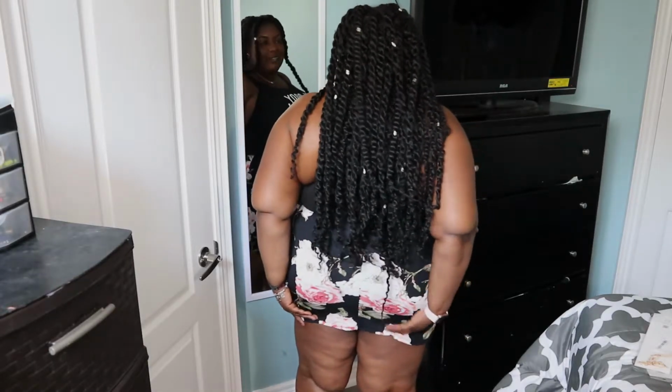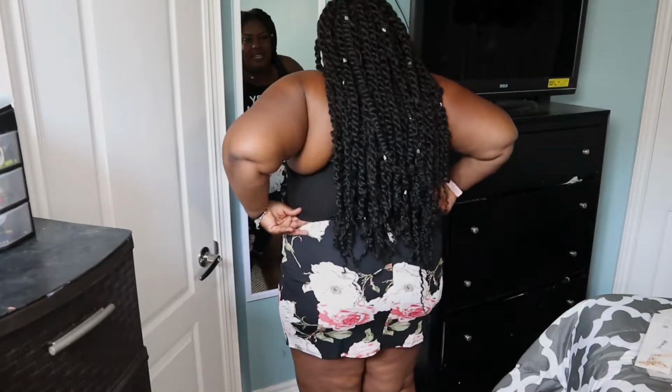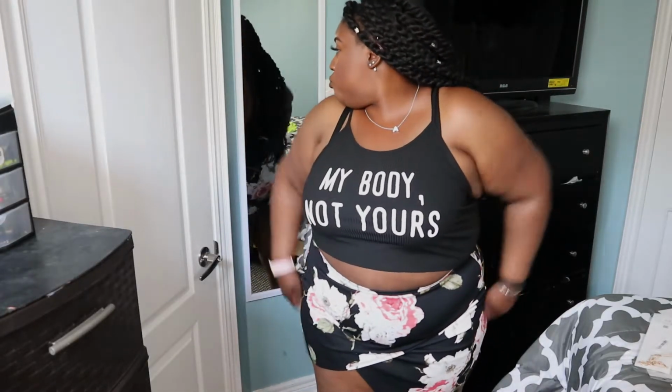And the back is short. Literally my ass is here. I could never bend down in this. I could not bend down in this skirt at all, it's so short. But it's so cute. I love it. All I can do with this is probably wear it in the house and wear it to take pictures, but it is short. My whole thigh is literally out. It is so short.